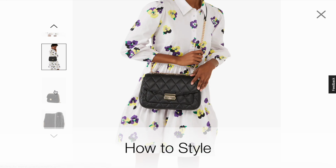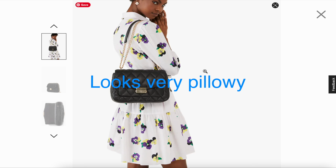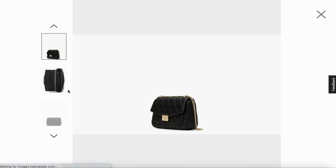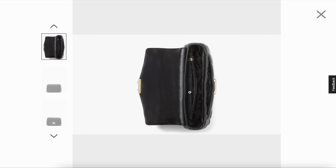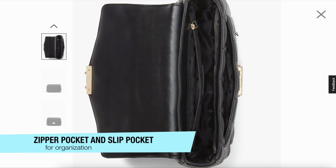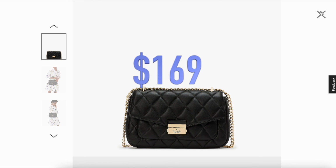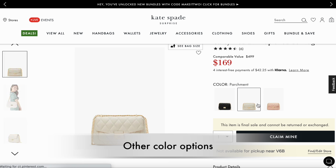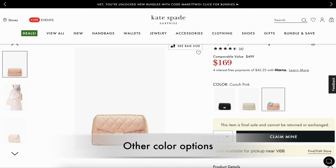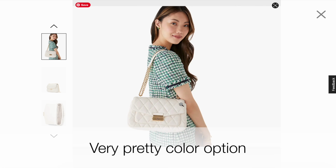And how it looks as a crossbody, it has a leather strap, so when you wear it as a crossbody it will be a little bit more comfortable. Looks very pillowy to me. It has this extra pocket in the front, which you don't see in the Chanel classic flap. And then here's how it looks in terms of compartments. We have a zipper pocket and also a slip pocket in the front, secured with the front flap. And this handbag is priced at $169, comes in black and also the white or parchment, and also this pink color, which the parchment I think is actually really pretty as well.